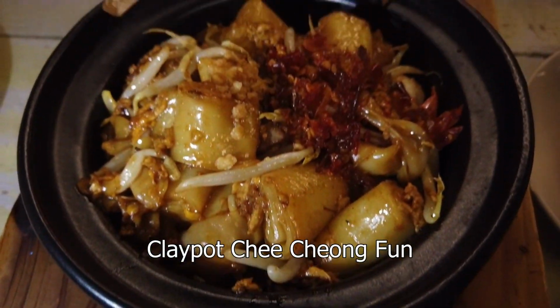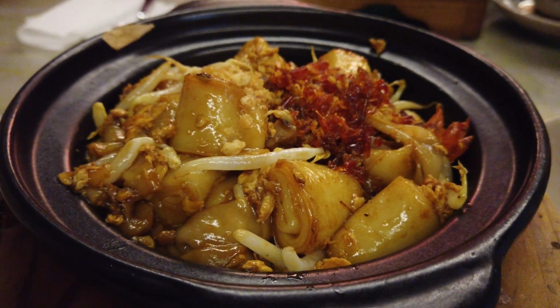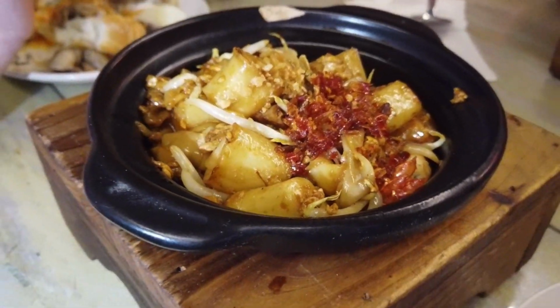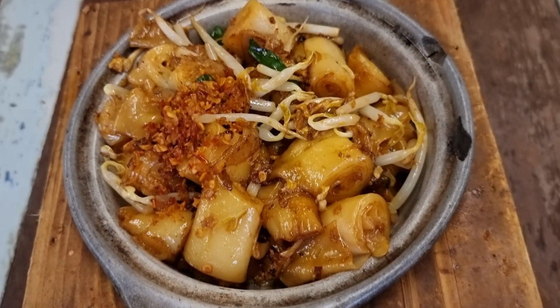Another highlight is the claypot fried noodles. This dish features silky smooth rice noodles, served in flavorful soy-based sauce, all cooked in a claypot. The claypot adds a unique depth to the dish, infusing the noodles with a subtle smokiness.